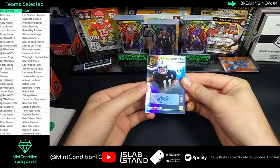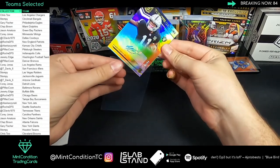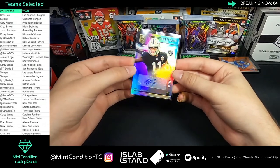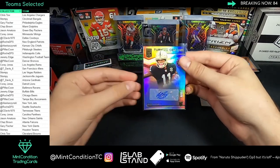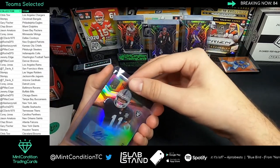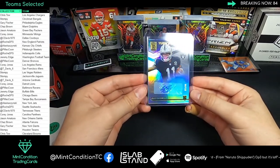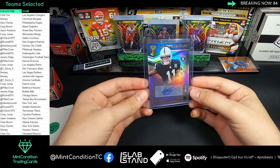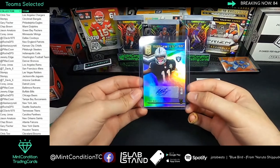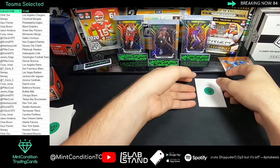Who loves mint condition trading cards? Say it with me. Henry Ruggs with the Raiders. 92 of 99. Turn of the century. The Elite Update. Henry Ruggs auto to 99. There we go. Beautiful refractor. Turn of the century. It's heating up, my man. Nice. Henry Ruggs auto to 99. Very, very, very nice.